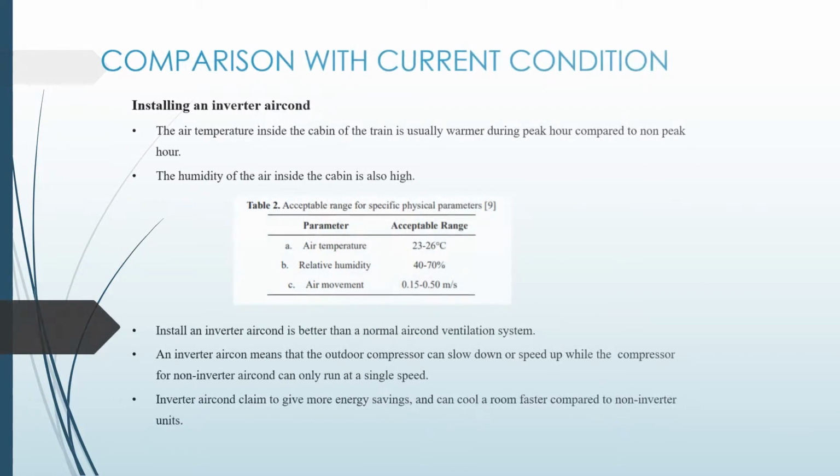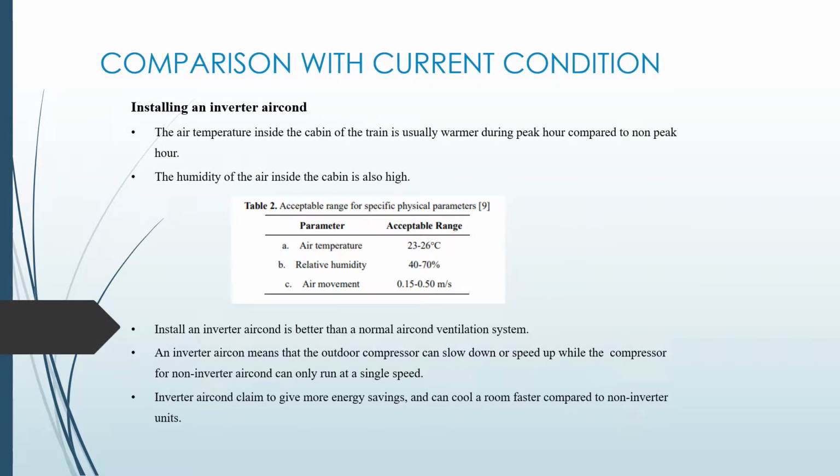Here's some video that we took when we did a survey at KTM UKM. After we went to KTM and did the survey, we found the comparison with the current conditions. The air is usually warmer inside the train during peak hours. The humidity is also high.